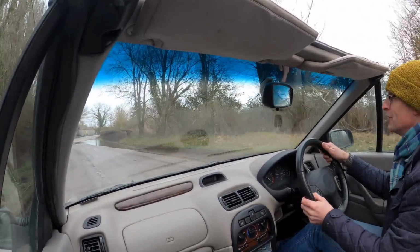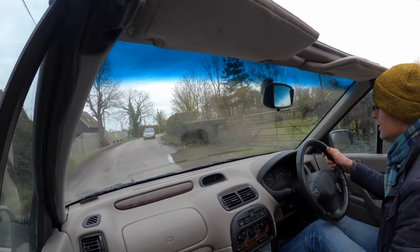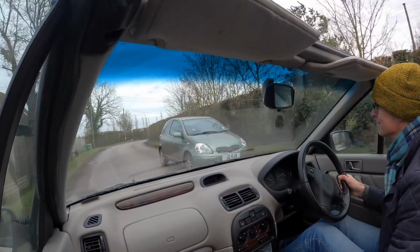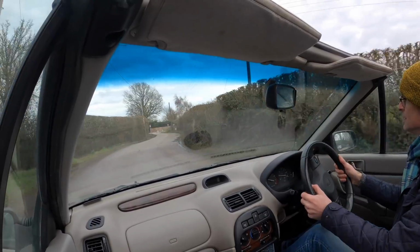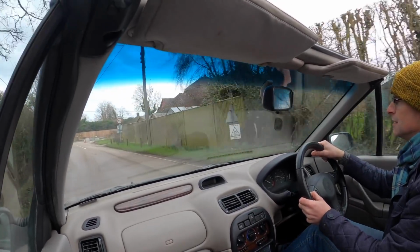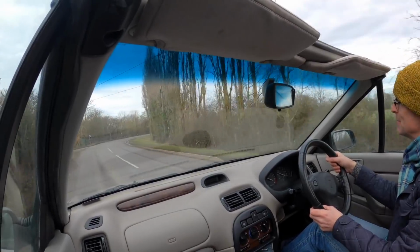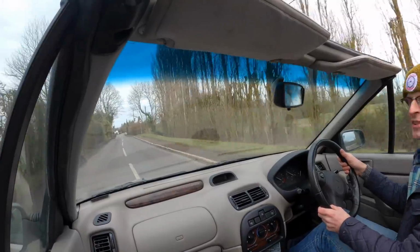This is when driving a convertible stops being fun. Pointing me in the way of another painter who's hopefully going to be a bit more cost effective for me.